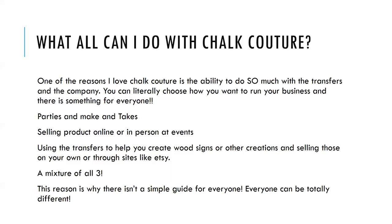You can also just use the transfers to help you create beautiful wood signs, beautiful works of art on glass, your own chalkboards, or anything like that. And you can sell on Etsy. You can sell on Amazon Handmade. You can sell on a third-party app or your own website. You're absolutely able to use these transfers to unleash your own creativity and make really beautiful things and then turn around and sell those things. That's very different from a traditional direct sales model. So very exciting, very exciting.